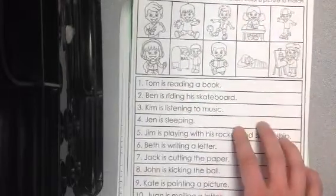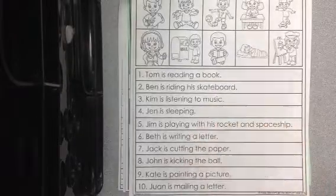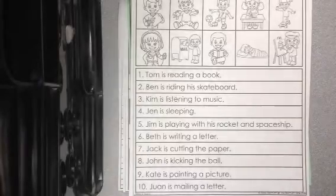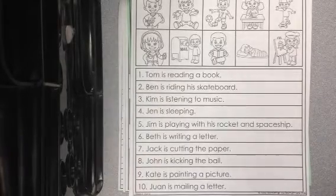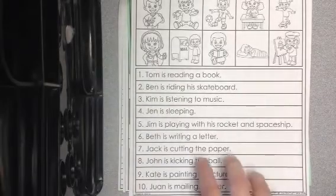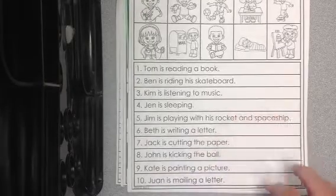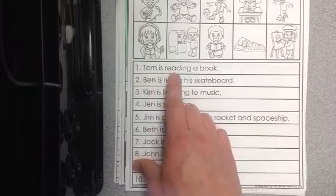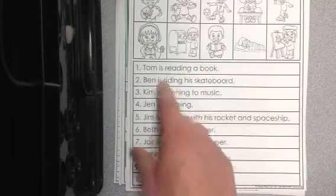Alright, so first I will start by reading each of these sentences to you. Okay, so I'll read them once. If you have to, you can rewind, go back so you can hear them again. But I'm going to read them once, and I want you to practice reading them on your own. Okay, so the first one is Tom is reading a book.